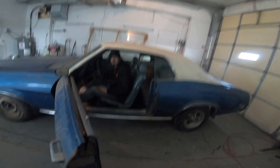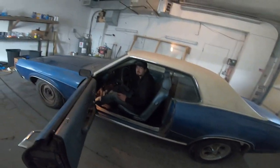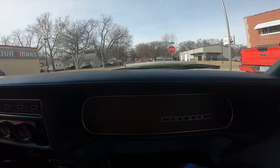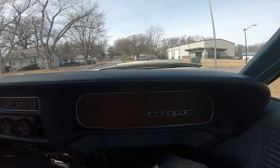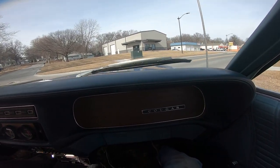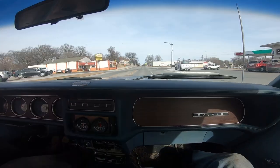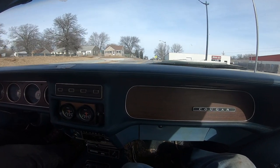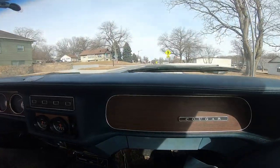God, she sounds great. I mean, wow, that's pretty impressive. Cougar. Maiden voyage. She's out here just rolling around like a champion. Oh, yeah. Okay, Jesus, my neck. Medium brakes. Yeah, she's got some brakes going on.